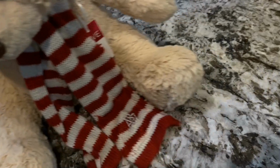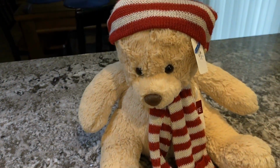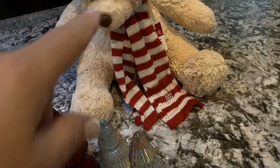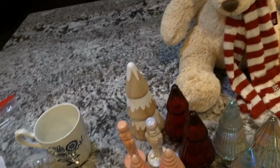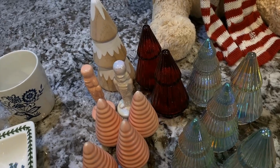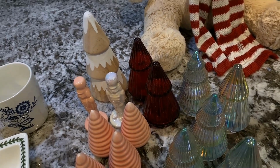For all the Goodwills we went to, it was very slim pickings today. There was not a lot on the shelves, and what was on the shelves was not great quality. So that was all we found.